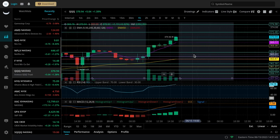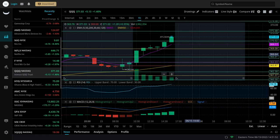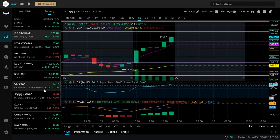And we are getting very close to this resistance. There's a little bit of resistance at 371, not as significant as 372.5 though. And once again, it's continuing to break out, looking very bullish for the time being. You can see right here, it's trying to get above 371. QQQ is looking strong. It's getting pumped by many other tickers.